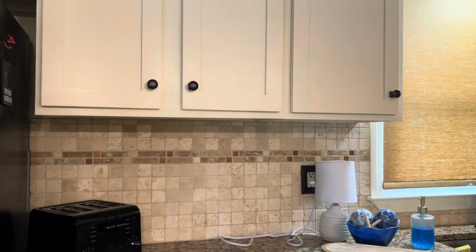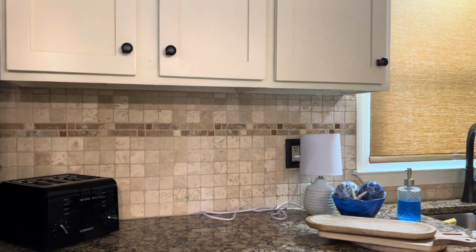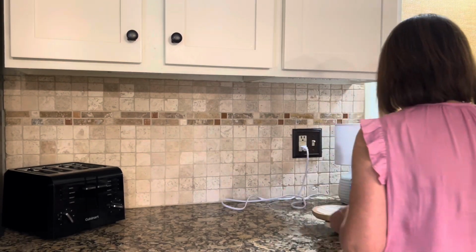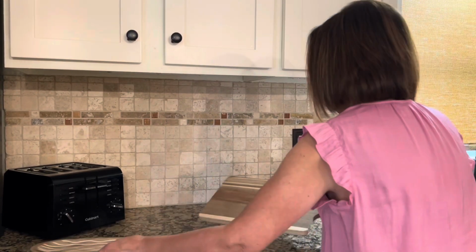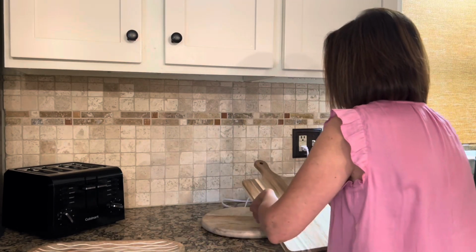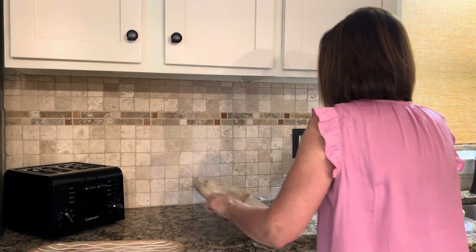Tying in with everything else I have, I'm gonna bring it back down. And this counter here, I do use these a lot, these breadboards, but I don't know, I like height there. It's just what I do, you know, sometimes we stick with the same thing, sometimes we switch things up.